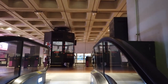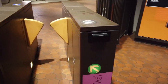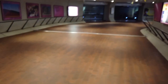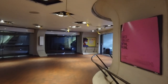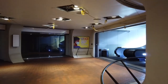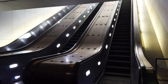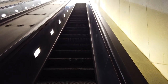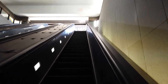Alrighty. We're up on the top here to get my Metro card. And we're gonna go upstairs to where we need to go. Okay? Where we started from. This one escalator is a little bit taller than the last one, but still not that tall compared to other escalators on other metro stations.